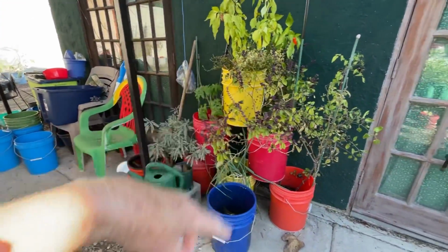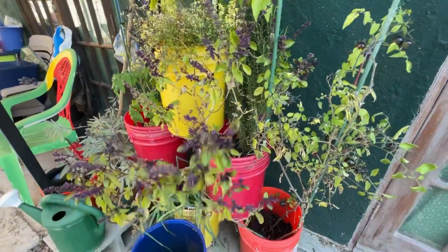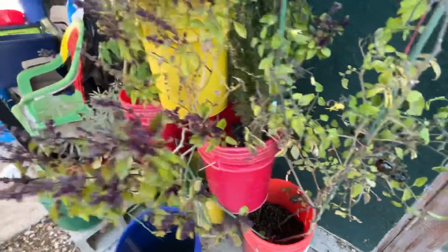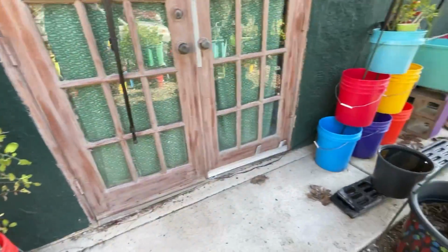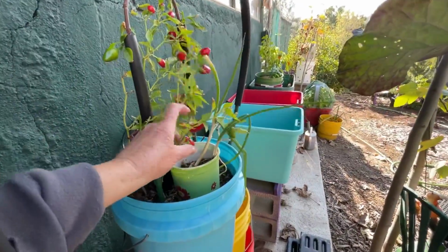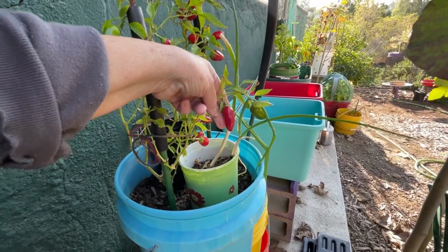Then I've got sage and basil still growing. Some more tomato plants still growing. These are really, oh, that one's ready to eat. And then I've got onions down there. We see the water from all the rain came off the roof. And this is Fresno peppers. They're supposed to be big. They're supposed to be at least that size.